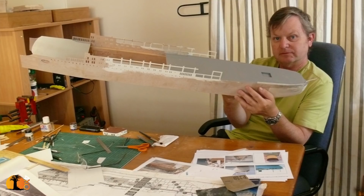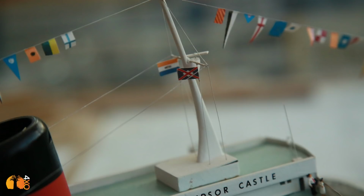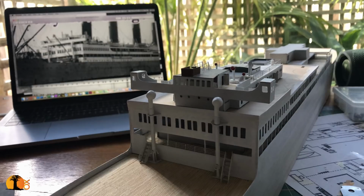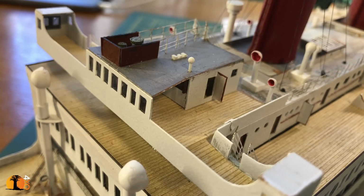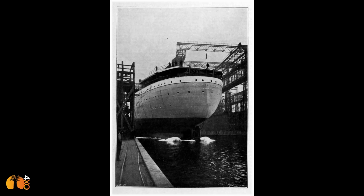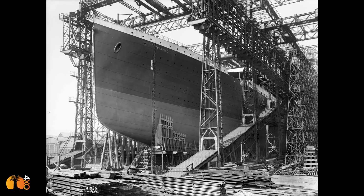With scratch-built ships, it's mostly the construction. So this is my very latest creation: a scratch-built RMS Arundel Castle. The Arundel was launched in 1919, built at the Harland and Wolff shipyard in Belfast, Northern Ireland, the same shipyard that built Titanic.